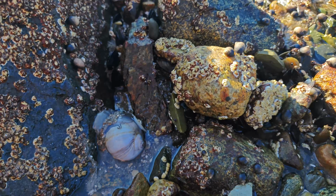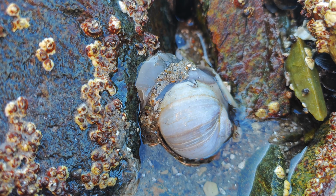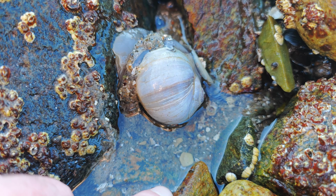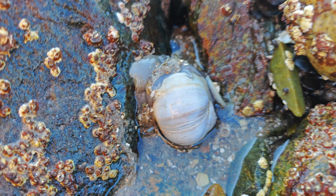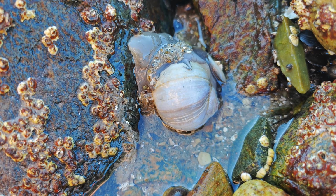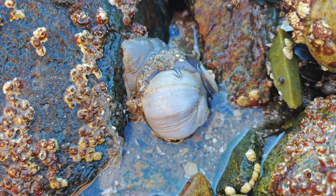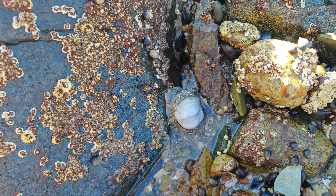I want to highlight this. We got a live moon snail here. You can see her moving around there. That is so cool. She's just enjoying her life here on the rocks here at Plum Island. I love that. Okay, Mama, you continue to do your moon snail thing. Have a good night.